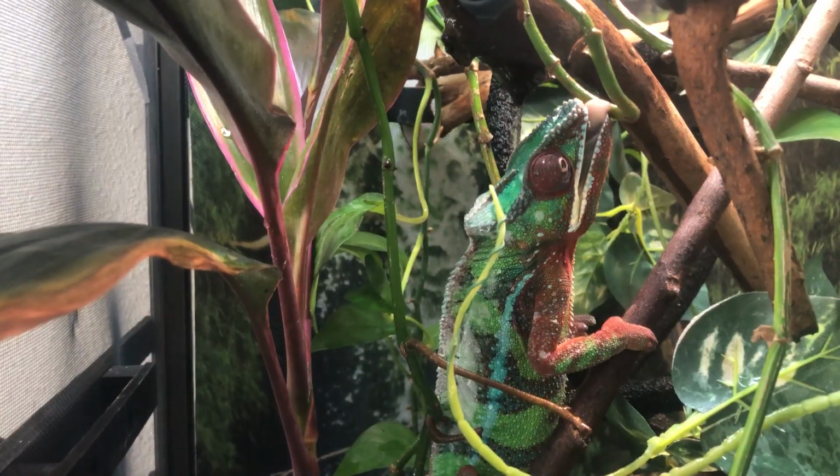It says they hydrate by licking water from their skin and habitat. I've never seen any of my chameleons drink water from their skin. Another thing people think, it's not mentioned here, but something people think is that chameleons absorb water through their skin.